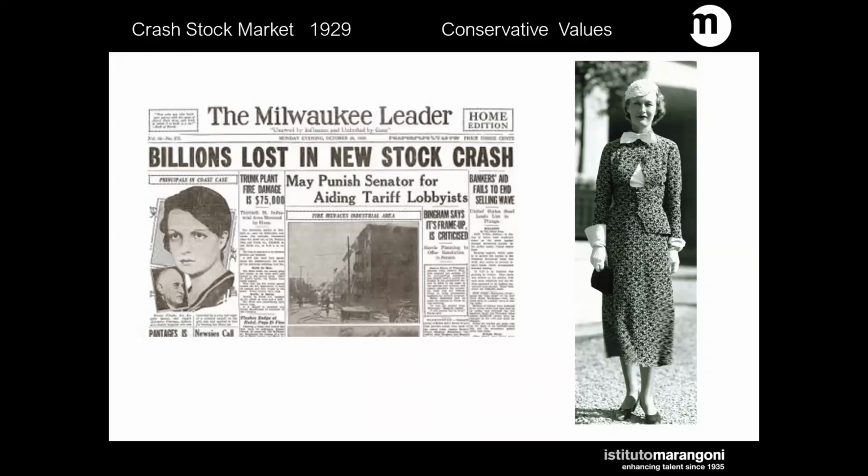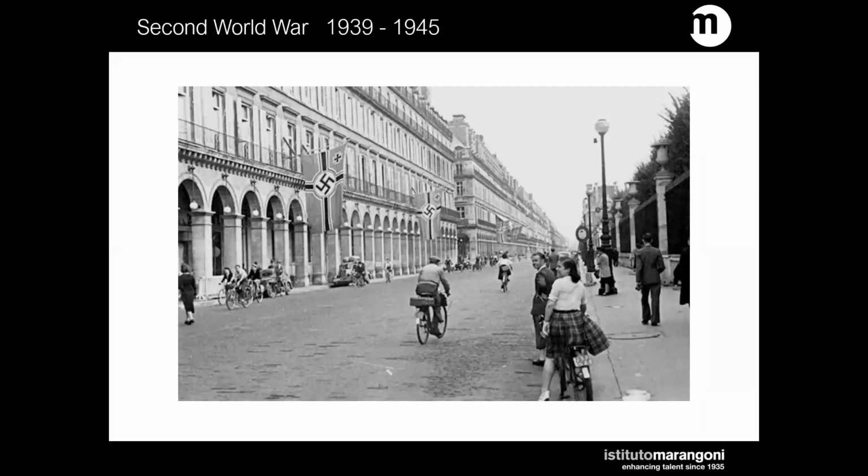In the 30s, you've got the Depression, but you also have the rise of fascist governments in Europe, which promoted very conservative values. And it had an impact on fashion as well. As you can see on the right, the hemlines went down again to mid-calf. And we've got now the Second World War, 1939 to 1945.